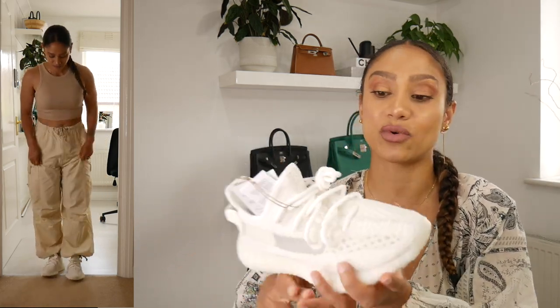I prefer the fit of my size 5 because this is knitted material, so it does stretch to fit perfectly on my foot, whereas the 5.5 doesn't feel as secure, and when I walk it doesn't stay stuck onto my foot the way a size 5 does. So that's why I always get a size 5 if it is the Primeknit, that's what it's called. And this is the Primeknit, so that's why I stuck with my size 5. But yeah, just a plain white pair of Yeezy 350s, and I'm in love.